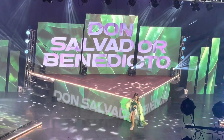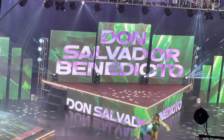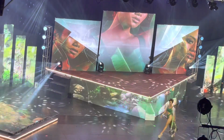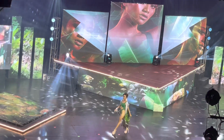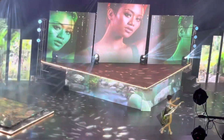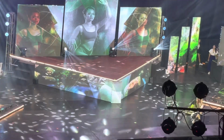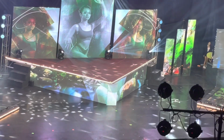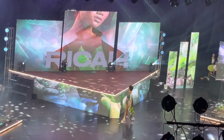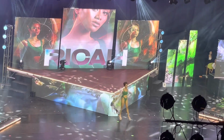Don Salvador Benedicto features the Maglajas Tunnel. Maglajas Tunnel is a natural rock formation and the newest addition to the municipality's tourist destinations. That's the eyes of Don Salvador Benedicto, Rica.